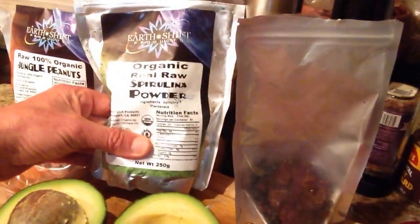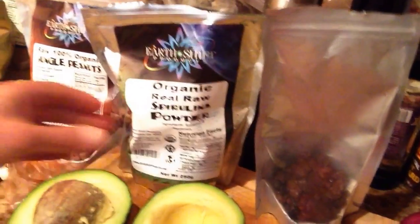It's not that I'm going to pig out on this. This is just feeding my emotional body. The emotional body definitely needs to be fed. And if you don't feed your emotional body, then you're missing out. I put in a tablespoon of spirulina powder, organic.